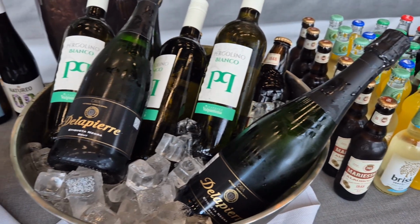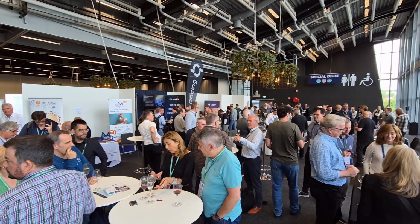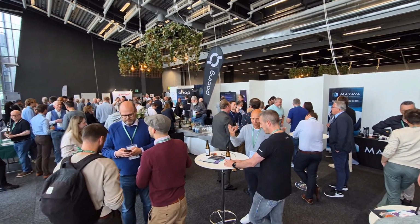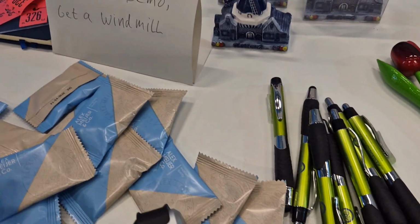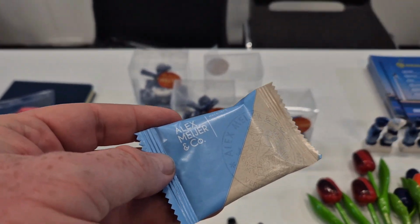After the session, it was time to unwind within the expo hall with a glass of wine or a beer or two and have a chat with fellow delegates and vendors. Now, speaking of vendors, the prize for the booth with the best giveaways went to Remain Software with their assortment of Holland-related goodies, including models and even stroopwafels, a favourite of mine.